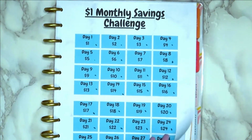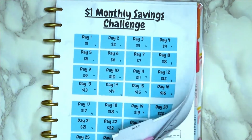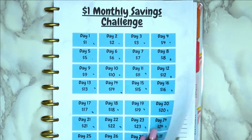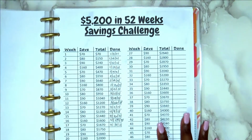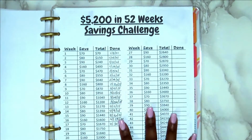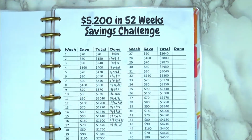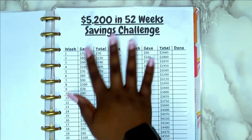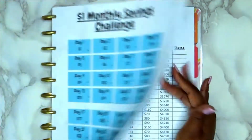And then the second challenge I'm doing, I gotta locate my sheet here because it's behind my May tab. This is the 52-week savings challenge, where you save a certain amount each week. Essentially, once you complete this entire challenge for the entire year, you would have saved up $5,200. So that is the 52-week savings challenge.